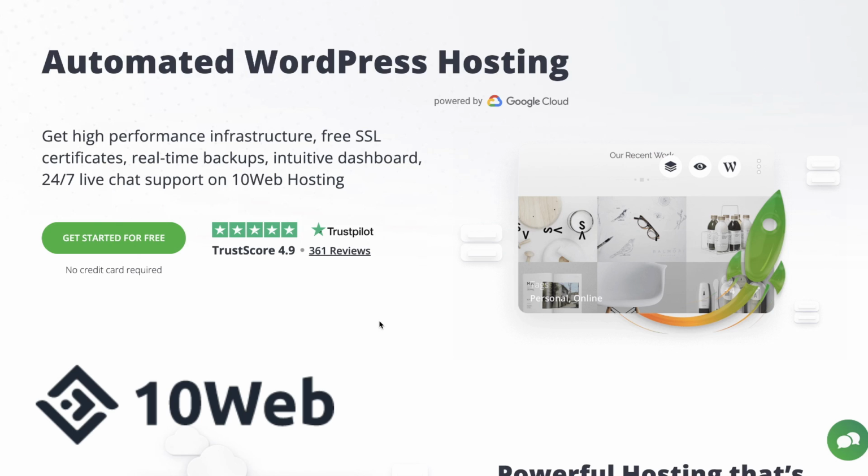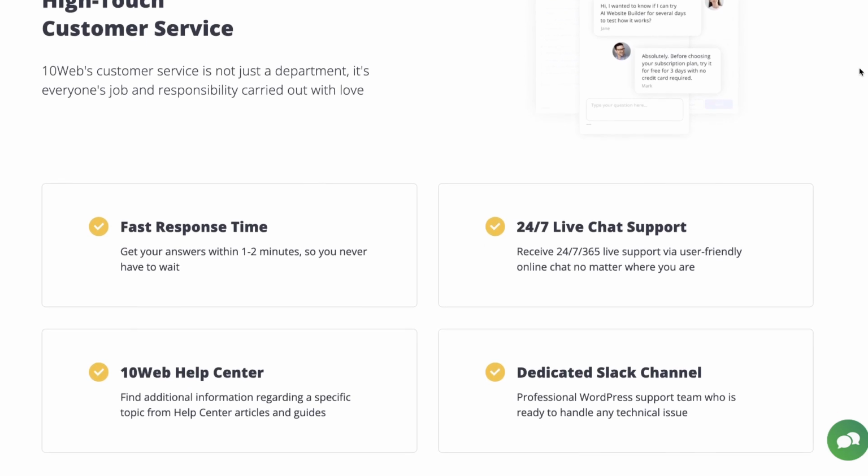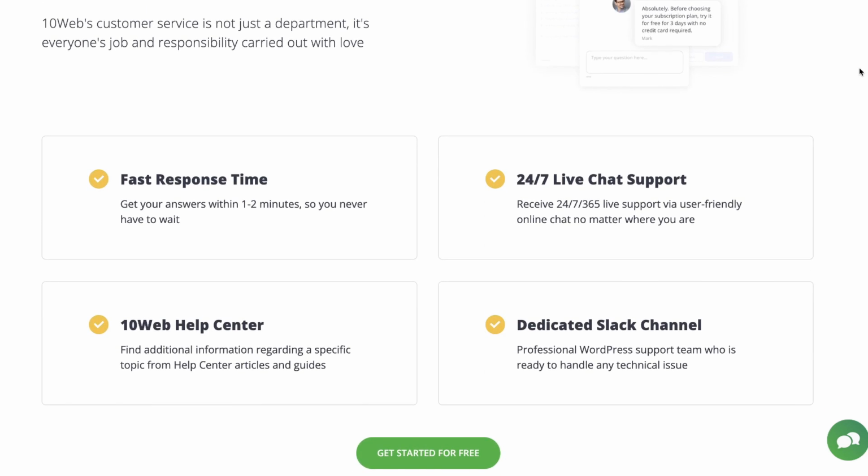24/7 live chat support. That's because they offer high-touch customer service. It's not just a department. It's actually people who care and love and want to help you. You're going to have fast response time, typically within 1 to 2 minutes, so you don't have to wait. You can get in there and start talking to them right away. They have 24/7 live chat, just like I mentioned a minute ago, 365 days a year, by the way.